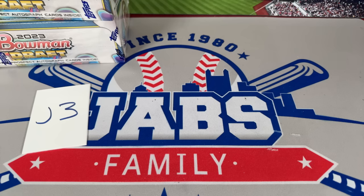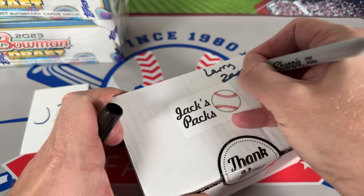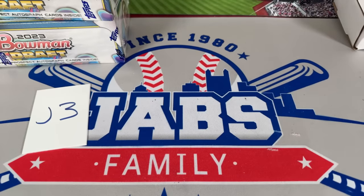Larry Zarling wants the next Jack Pack. Put your name on one of these. Larry Zarling, good luck. The next one up, by the way, is 21. These are just the ones that were left over from the unsolds. Just go in order. And Michael McCann got your payment for M1.